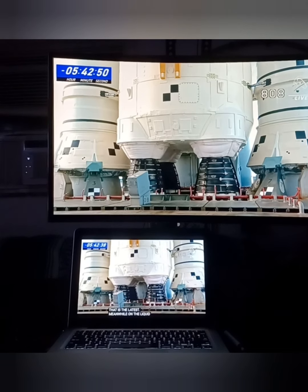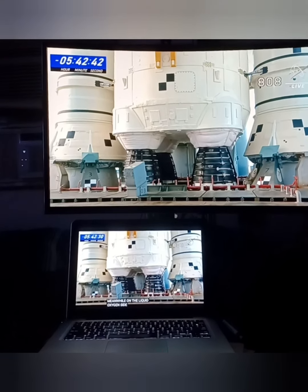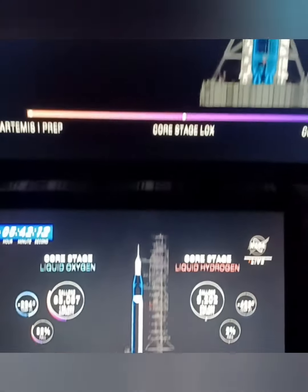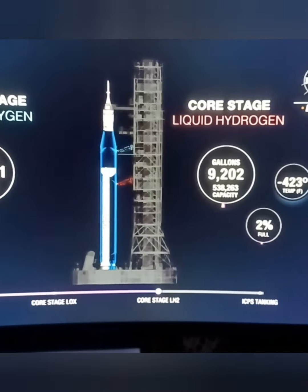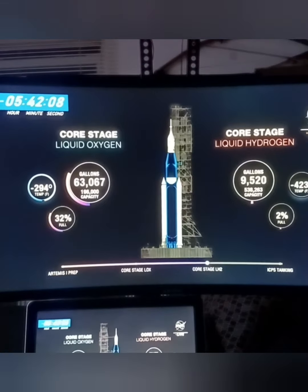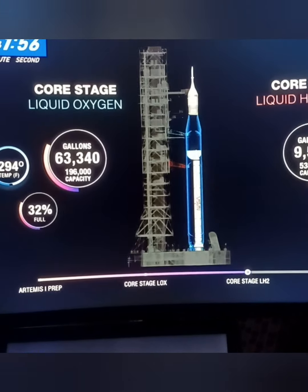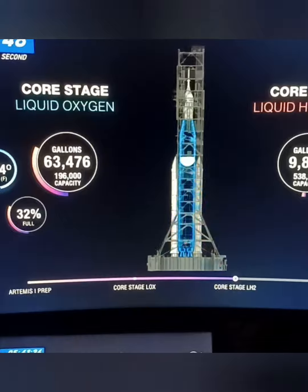Meanwhile, on the liquid oxygen side, they are flowing currently at 32% full. They have slowed down their pumps because of a rule that requires the liquid oxygen to be in a certain proportion to the hydrogen. And you can see the graphic there. The LOX on the left, liquid hydrogen on the right. You can see the graphical representation of the rocket. We're 32% full on LOX. They've slowed down their pumps because of the rule that says you can't get more than 50% LOX in the tank before you've gotten 5% liquid hydrogen in.